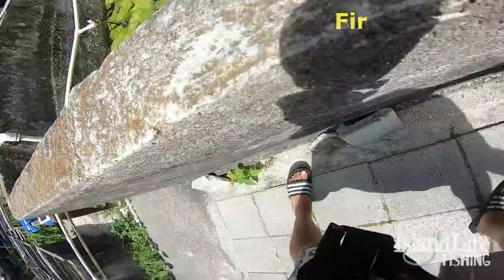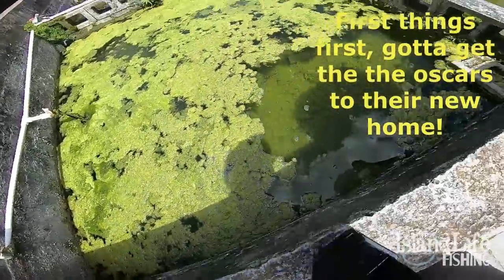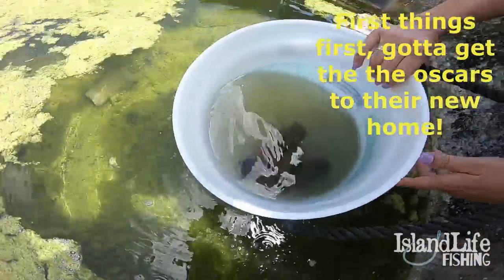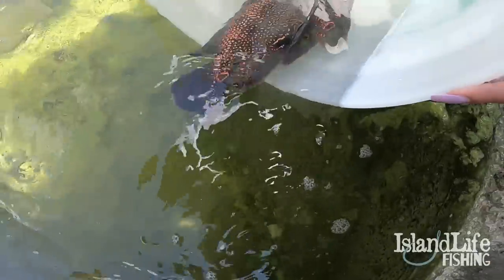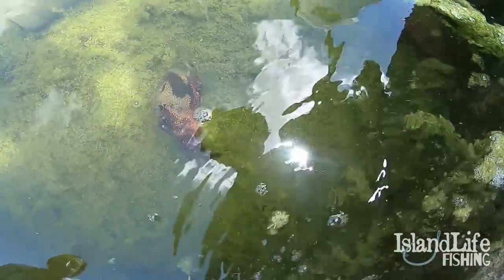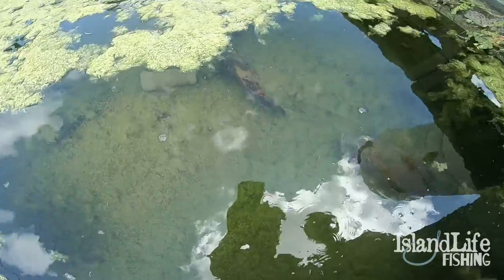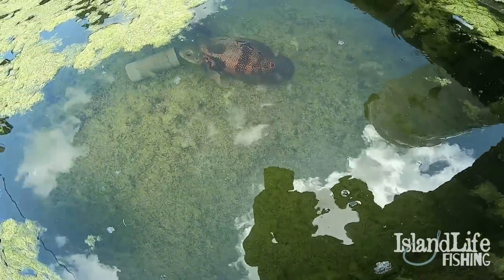Put it up there for me because I can't. Okay, here, I can actually put the bucket down here. All right, got the Oscar going into the pond. Oh my gosh, so pretty. There they go. Look at that, just chilling right on the bottom. Look, he's going under there now. He's gonna follow her. Oh, he does.